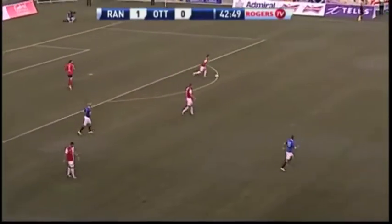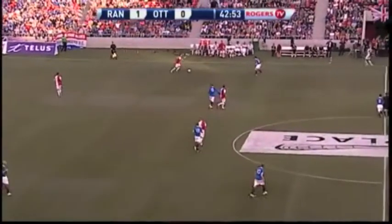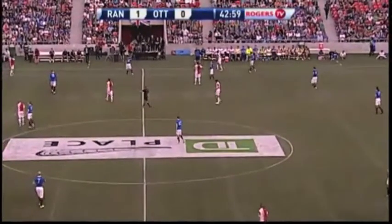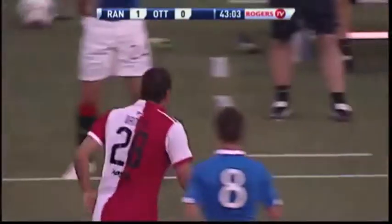Another challenge by Nicky Law, averted by the Fury FC's Mason Trafford. The wall. And again, Dantas and Maillard not on the same page right now.